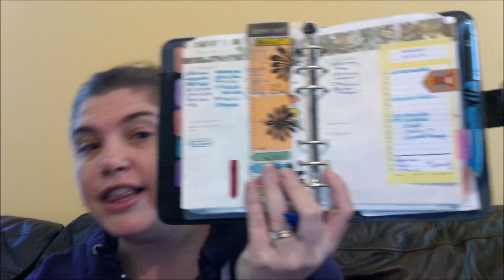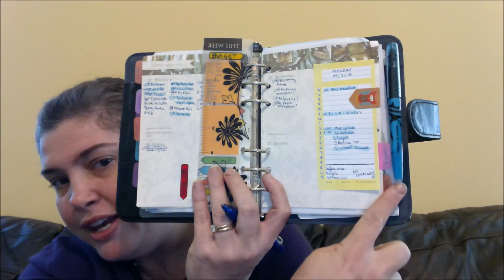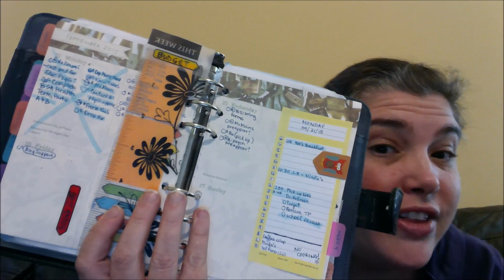Now I'm going to use my highlighter, which I keep on this side of my planner, to just cross through those things so that I know they're done. I'm just going to color them in. So see, now they're all colored in. And I'm going to write a big X over that square. See my big X?